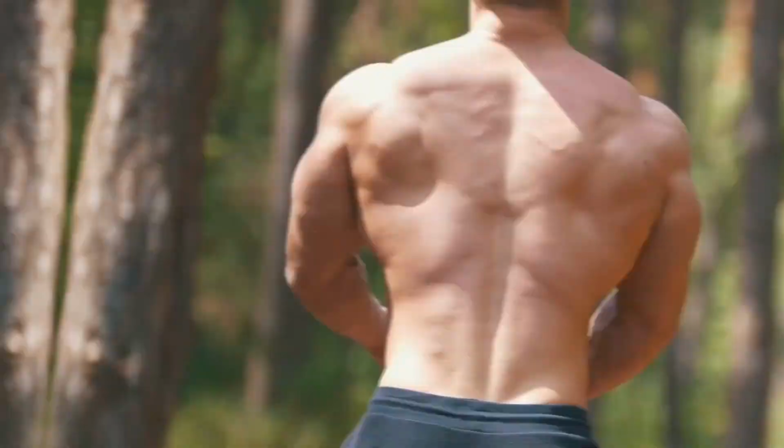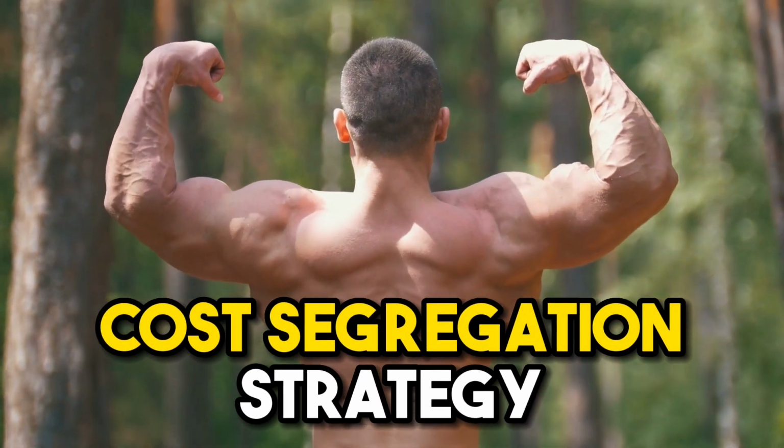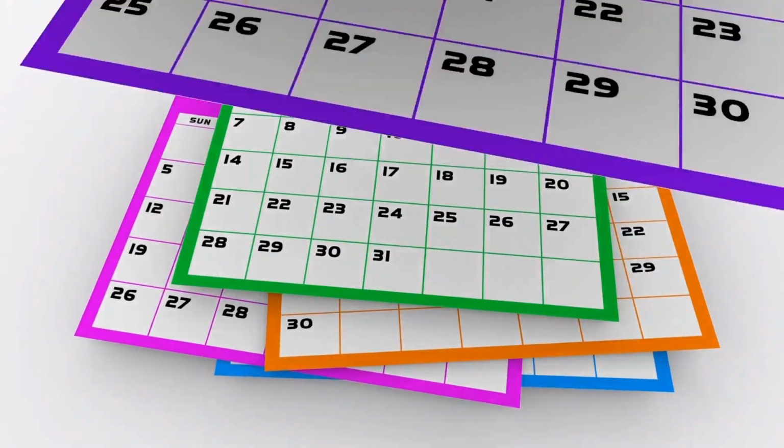The thing about depreciation is you can make it basically go on steroids by using what's called the cost segregation strategy. And listen carefully, what the cost segregation strategy does for you is that you can write off most of that depreciation in the first 1 to 2 years of your investment property. So if I buy a property and it's $2 million and I can write off $1.6 million of it, I wrote off almost $800,000 in 1 year on a $2 million asset the first year I bought the property.